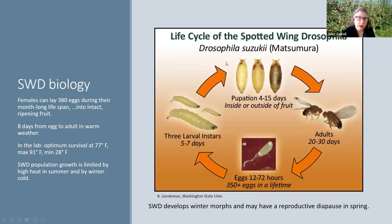So a little bit about its biology, because that can help us think about where its weaknesses are for management. The female, unfortunately, during her 1 month lifespan can lay on average 380 eggs into intact, ripening, delicious fruit. It only takes 8 days from the egg to the adult in warm, optimum conditions. So you can see how explosive this insect can be.